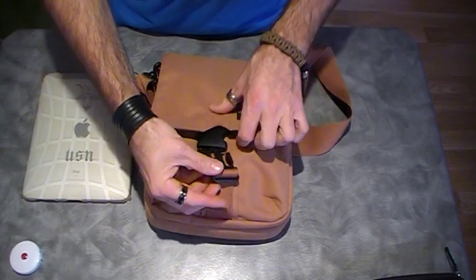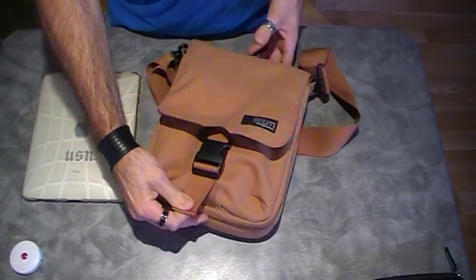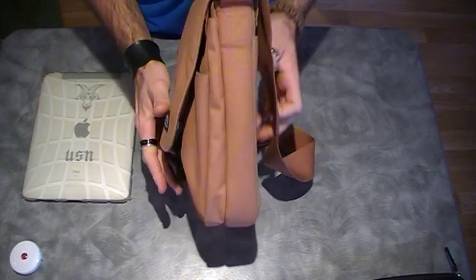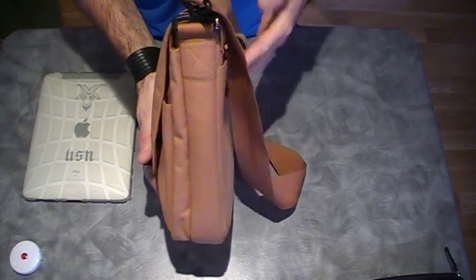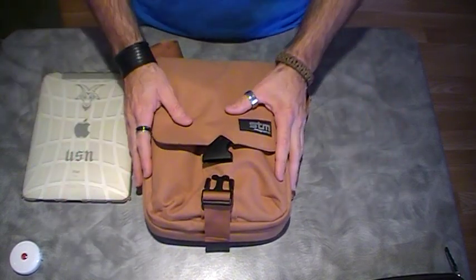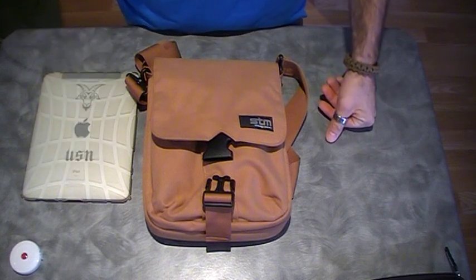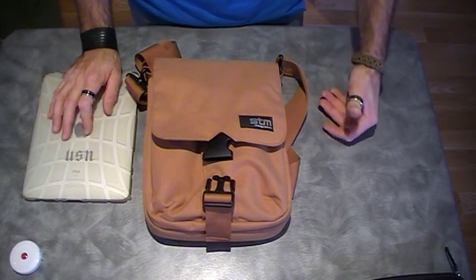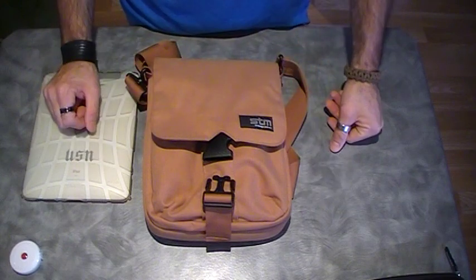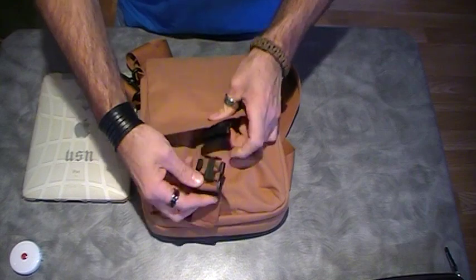Here's your external, there's your buckle. This is adjustable. You can tension that down, cinch it down to close this right up, depending on what you may or may not have in it at the time. The buckle feels good quality. I've been using this bag quite a bit, and have found that the quality of it's been quite good. I haven't had any stitching start to come undone, and none of the plastic stuff is broken. So yeah, there's your buckle.